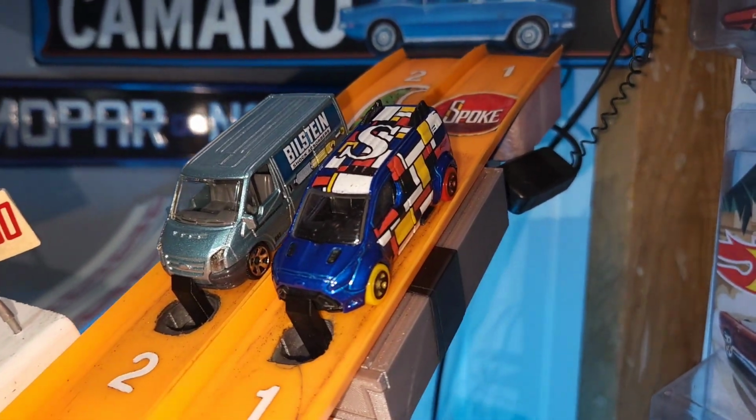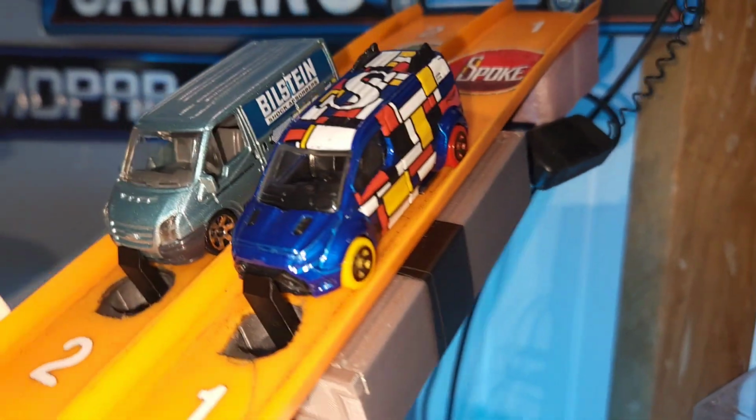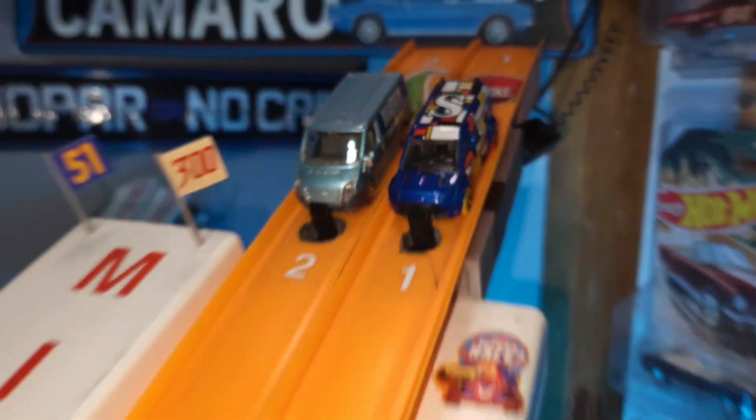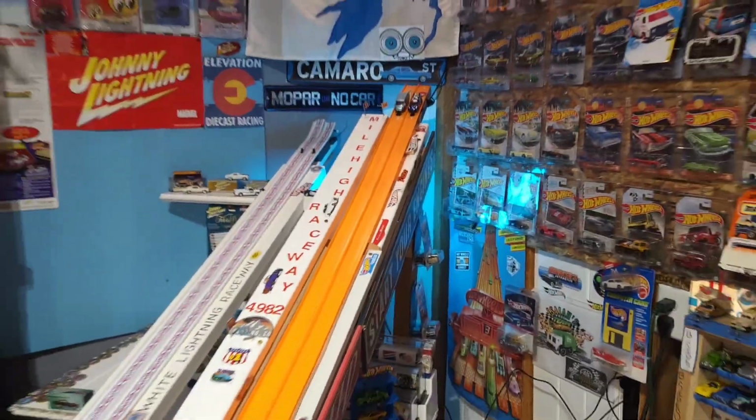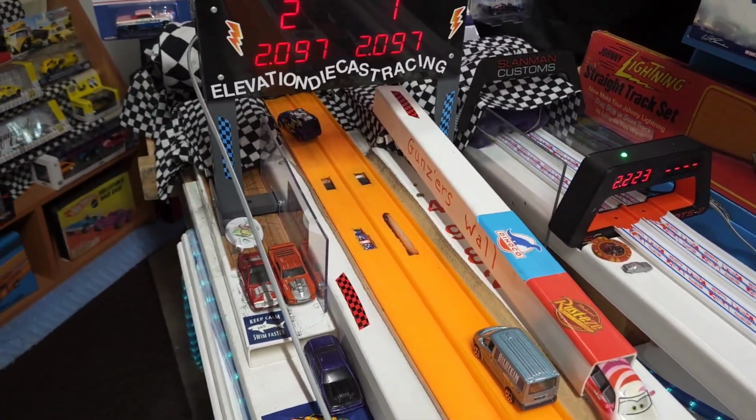Another good Hot Wheels versus Matchbox race to kick off round number 3. Hot Wheels Transit taking on the Matchbox Transit van. Winner going on to the semifinal race. Close race. 2097 and a 10,000 beat by the Matchbox Transit.